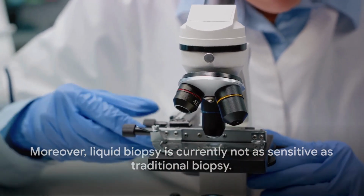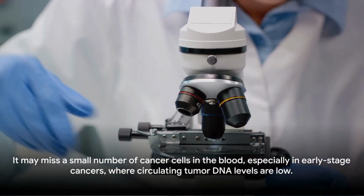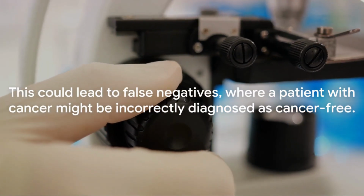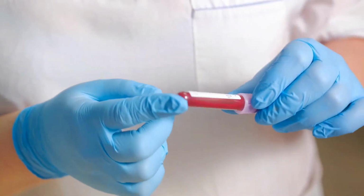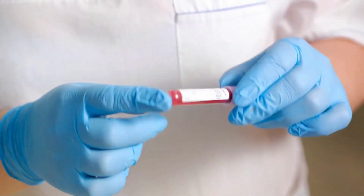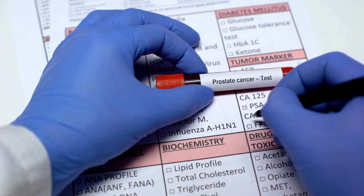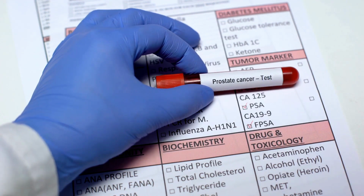Another limitation is the potential for false positives. A liquid biopsy might detect circulating tumor DNA, but this doesn't always mean cancer is present. It could be from a benign tumor or other non-cancerous conditions. This means there's a risk of overdiagnosis, potentially leading to unnecessary treatments.